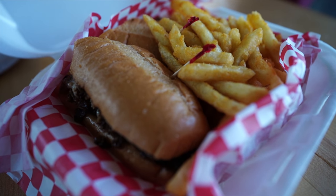It wouldn't be anywhere else. We got the Philly cheesesteak and the chicken sandwich. Dave and I are going to split them up. The milkshakes are not available yet because, again, soft opening, but they will be soon. Love it, absolutely love it. Our food has arrived. We're going to take a quick bite, then we're going to go go-karting.